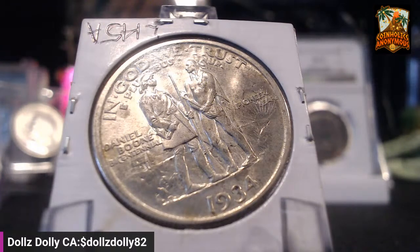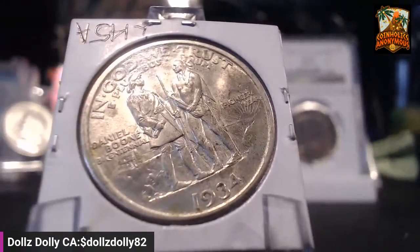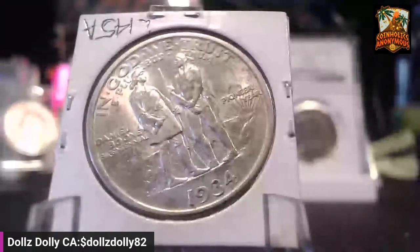What looks cool? These commemorative half dollars? They are really cool. And then some of them are still quite affordable. But when you start getting into the MSs and the commemoratives, oh my goodness, the prices can get ridiculous sometimes. Tall hat. Let's see if that's showing really well. So you can see the whole coin.